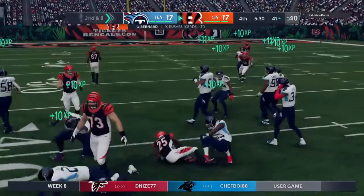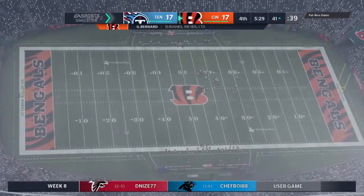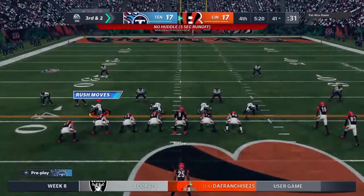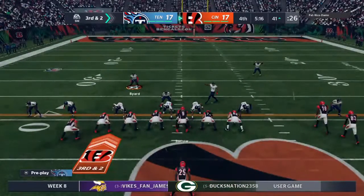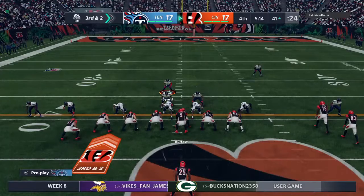And he is going to get this close to the 1st down markers. He's brought down at the Titans' 41. And he's able to get most of what he needed on the carry there. 7 yards on the gain, and it's 3rd and 2 now.